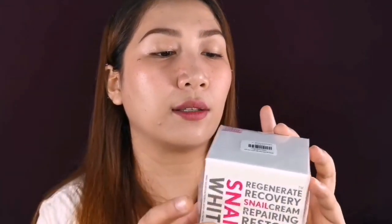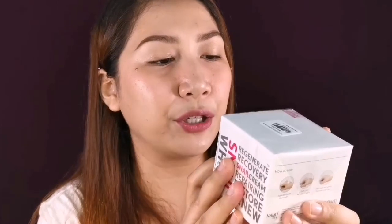What else? This one is... How many ml? It doesn't say. It only says 12 months upon opening. It says Snail White Snail Secretion Filtrate Moisture Facial Cream. Regenerate Recovery Snail Cream Repairing Restore and Renew. So I think that's the slogan or the thing about this. And it says here, restore your skin to its glowingly youthful beginnings with its all-in-one facial cream. Formulated with miracle beauty ingredient snail secretion filtrate, it renews and rejuvenates, making skin feel smooth and firmer and visibly diminishing the appearance of fine lines. Talaga. Rich in nutrients and natural skin regeneration benefits, snail mucin helps to stimulate the creation of collagen, leaving you with a radiant and healthy glow. Its lightweight consistency melts perfectly into your skin for a truly lavish moisturizing experience.